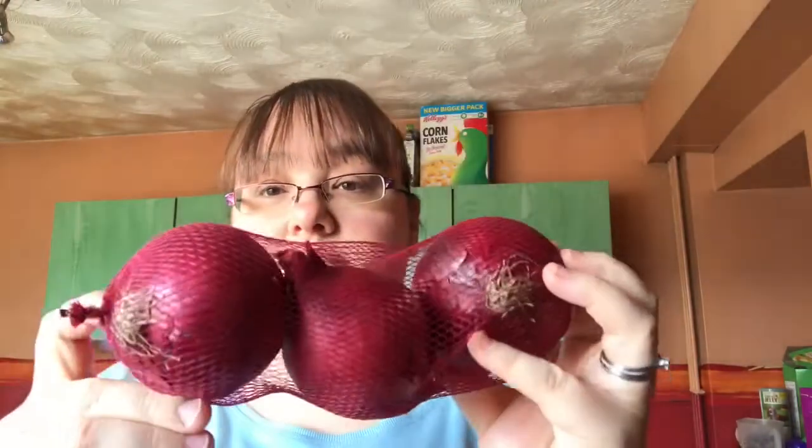I've got some red onions, which are speed food. I'm really enjoying the red onions. I'm even using them in my dishes now as well, because I was just using them for salad, but I have been using them in the actual dishes that I'm making, and they have such a different flavour, which is really nice. So yeah, onions, and like I said, they are speed food.